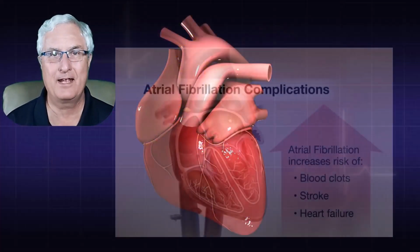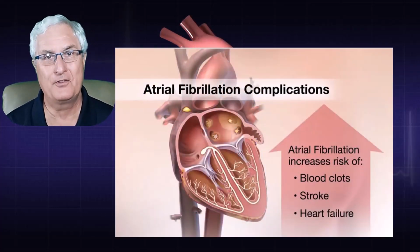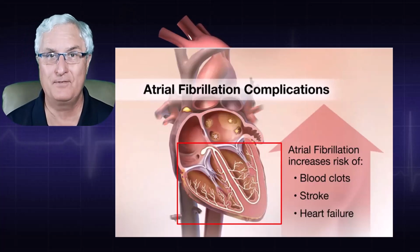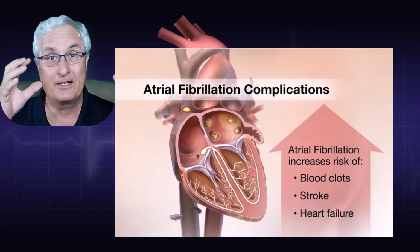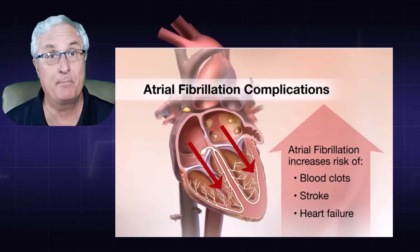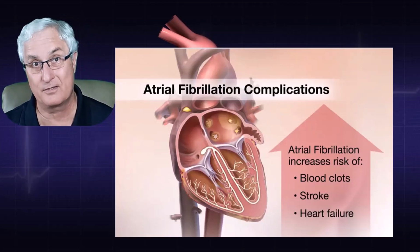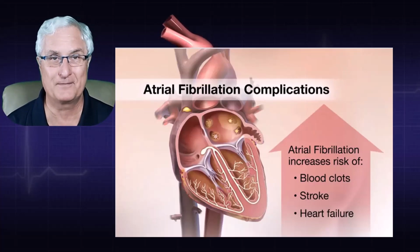So in this diagram, you'll see that there are 4 chambers in a heart. There are the 2 upper chambers called the atrium, and there are the 2 big chambers at the bottom called ventricles. The 2 chambers at the top, the atrium, contract down, putting blood into the bottom big chambers that pump the blood out. Now the right ventricle goes to the lung, and the left ventricle, of course, is the big one that goes to the rest of the body. So that's how the blood flows through our heart.